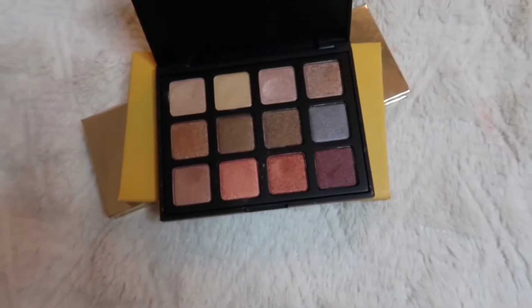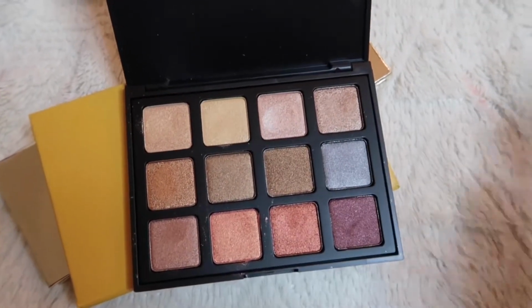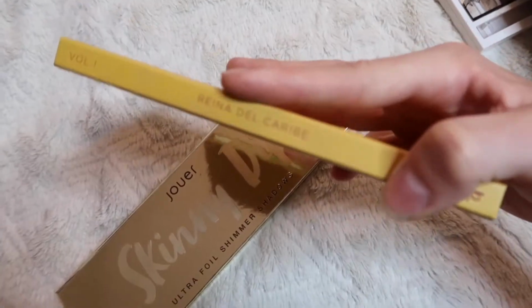They're not super intense, blinding shimmer shades, but they're pretty good, and I really like this palette. I think these ones are really pretty, and it's a nice overall shimmer palette. It's cheap, really affordable, and pretty good. I like it. And then I also have the Alamar Cosmetics Reina de la Bella palette.